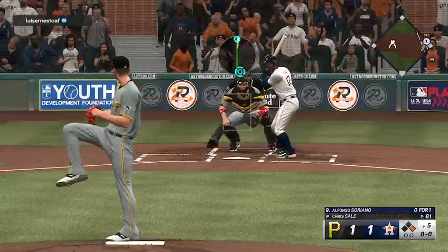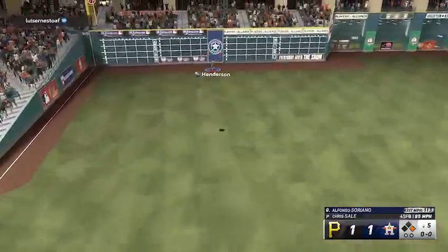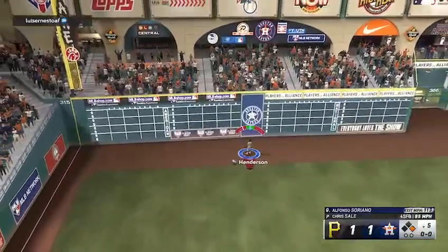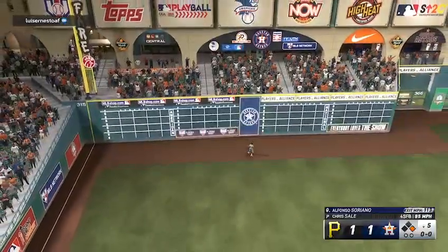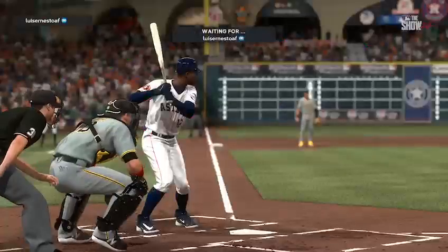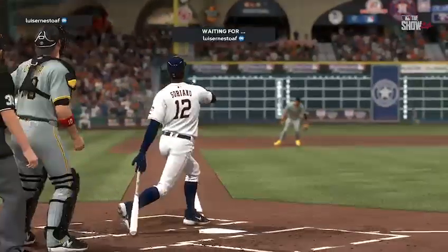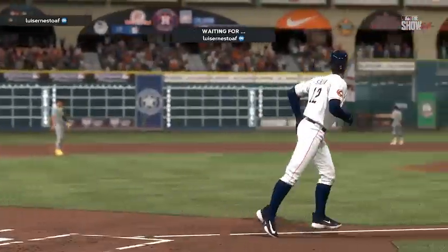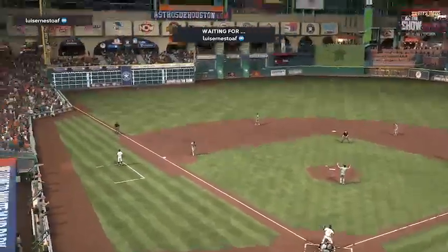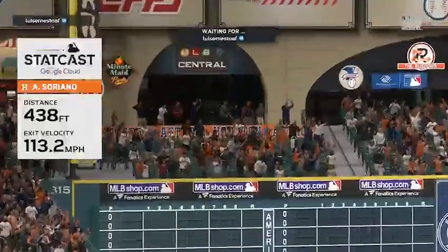Now, here is Alfonso Soriano. This one belted deep left field, on its way, gone! A massive home run, and that's how they take the lead. It's 3-1. Looks like this guy was looking out over the plate, but he was ready to turn on the inside fastball. So direct to the pitch, absolutely blasted out of this ballpark.